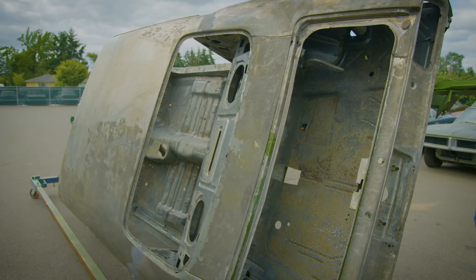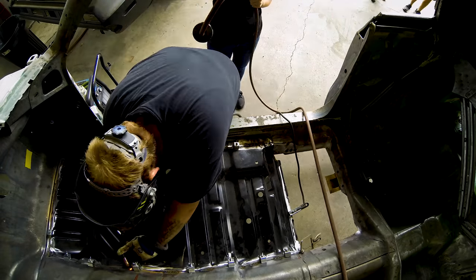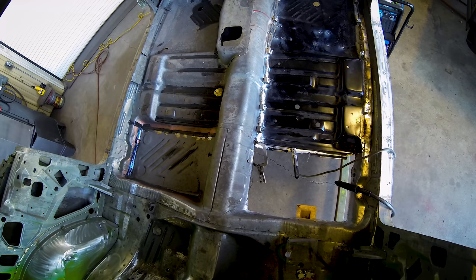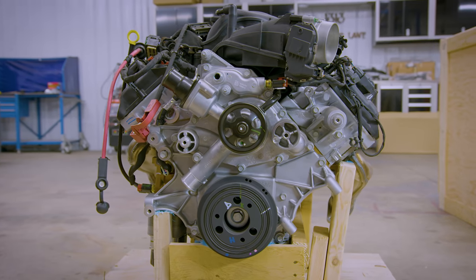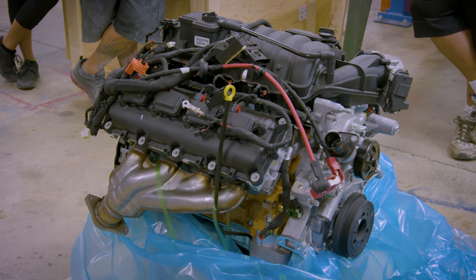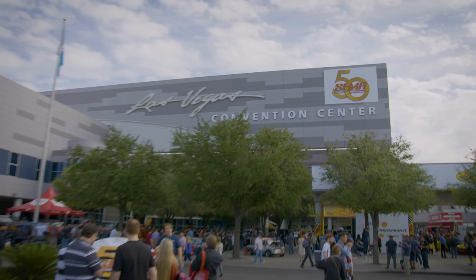Returning from the dipper, the ghouls banded together and finished the Cuda's bodywork in record time. Mark revealed the true purpose of Operation Firepower: to build a 1971 Cuda featuring a brand new plug-and-play 392 Hemi crate engine. 60 days. When I say there is no tomorrow, there ain't no tomorrow at all. That actually makes sense. And the build will be revealed at SEMA in Las Vegas.